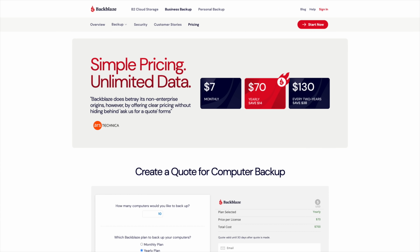Having a bunch of external hard drives, having a network attached storage system, all of that stuff is great and you should definitely have it. But then having all of that backed up to the cloud is hands down the most important thing you can do. Backblaze starts at just $7 a month or $70 for an annual account. It is the easiest thing that you can do because all you have to do is download their plugin, turn it on, and it will make the backups for you.